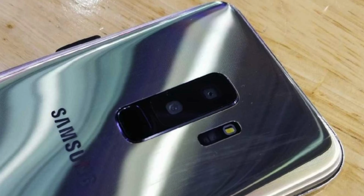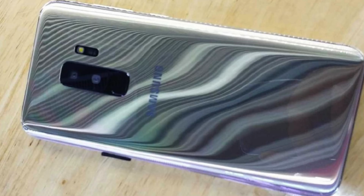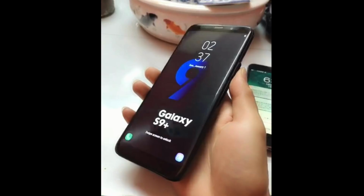Also, there's been a ton of clone leaks. Someone made a Galaxy S9 clone, and it does match well on the back. As you can see, the dual camera, the fingerprint scanner right below it. It has that shiny purplish color as well. On the front, it's an absolute mess. I mean, it has pretty big bezels.